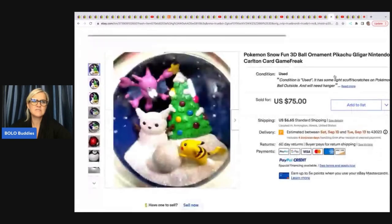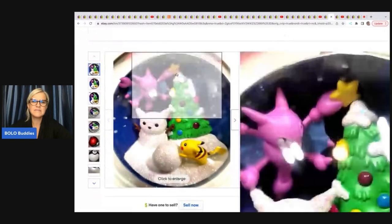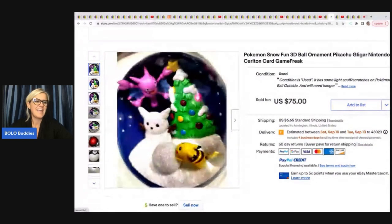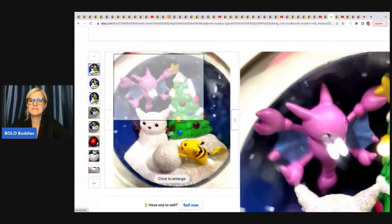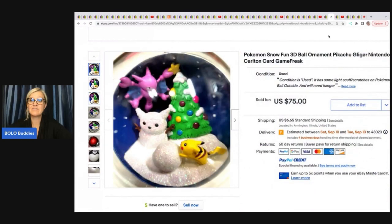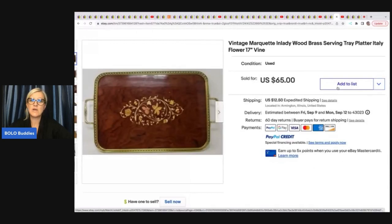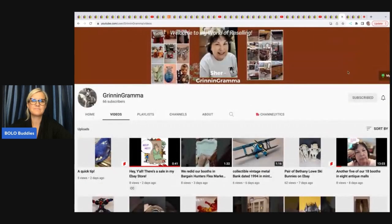The next item she sold is this Pokemon 3D ornament. She got this at the Goodwill for $2 and sold it for $75 plus shipping. The next item is this tray. It's a vintage Marquetry inlay wood and brass serving tray. She got this at a thrift store for $1 and sold it for $65 plus shipping.